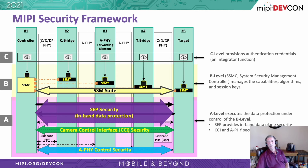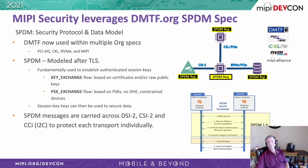MIPI does specify the B level and the A level. B level you can imagine as a software function known as the SSMC, System Security Management Controller. On the bottom level, A level, this is the execution of the data protection under control of the higher level, B level. Imagine this as hardware that does encryption, it does message integrity, and so forth. It supports 3 different levels of security: A-PHY, CCI in the case of camera, as well as SEPS security for display and camera data planes.